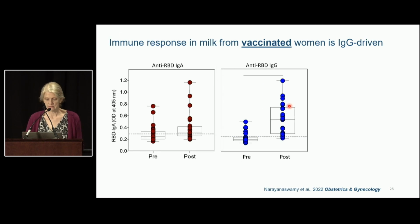Now let's look in the milk. These are the vaccinated women. Here's their pre, and this is after the boost. We took the one where they have the strongest response, and this actually is not significantly increased. So IgA, very different from if a woman had COVID. IgA, for these 30 women, left and right breasts, after they're vaccinated, it's higher, and for some it's definitely a lot higher. But overall, the group is not higher, whereas IgG is higher.